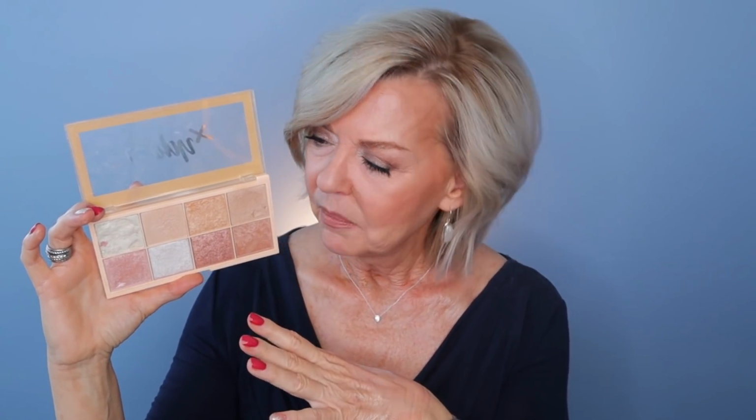Here's the top row of this palette swatched on my hand, and you can see, oh my gosh, they're all so very beautiful, and each one is just a little bit unique, has a little bit different shift and color to it. I have loved every single one of these formulas, and I've had this palette for, gosh, I think over a year now. It was one of the first larger highlighter palettes I purchased, and I still love it to this day. If you're looking for a good value in highlighters, I can tell you this Soph X palette from Revolution, I don't think you can go wrong.